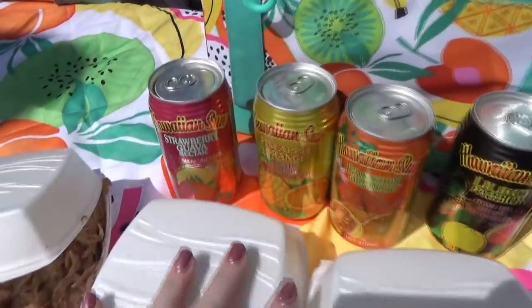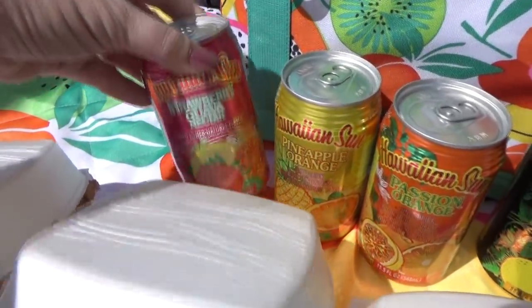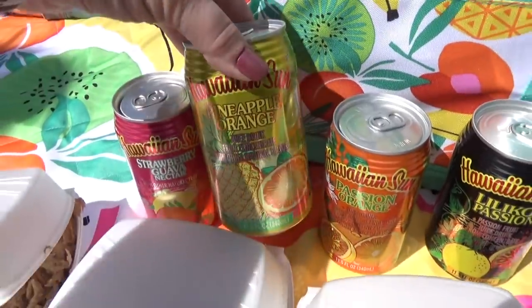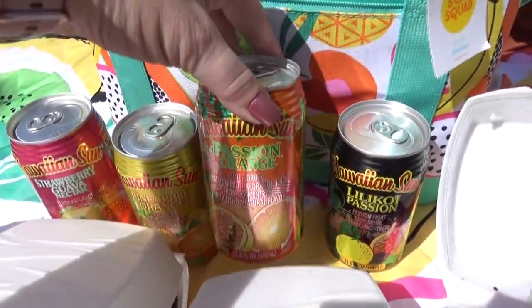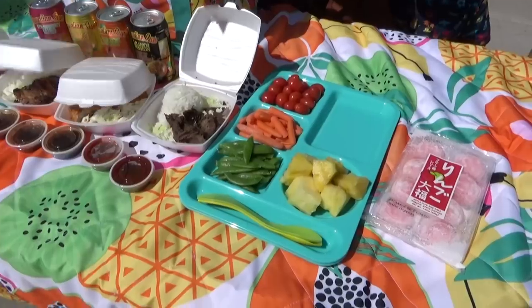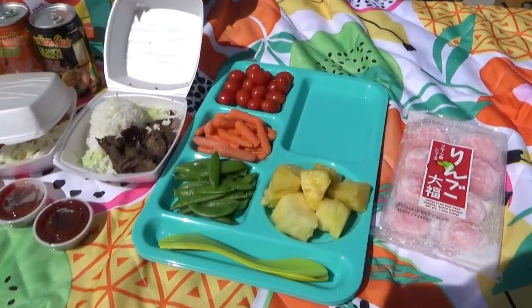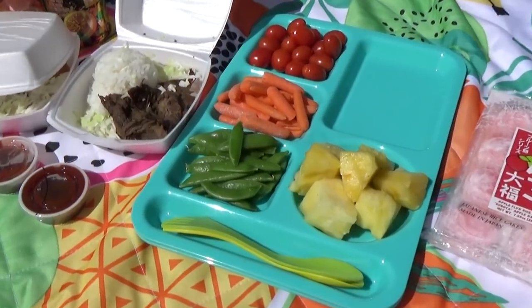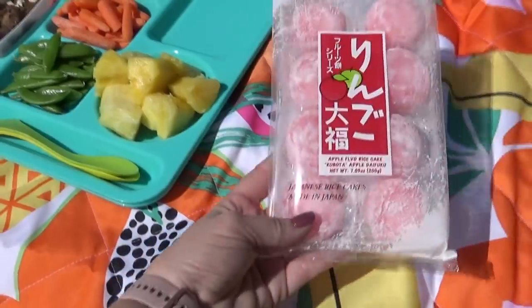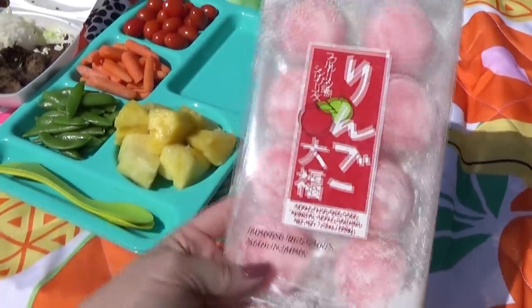While I was there, I also picked up some fun drinks. These are from Hawaii. We have a strawberry guava, a pineapple orange, passion orange, and passion fruit. I did also bring lots of fruits and veggies to go with our lunch. And for dessert, we brought some mochi, and this is the apple flavored mochi, which we've never tried before.